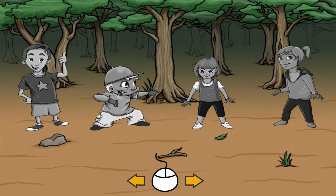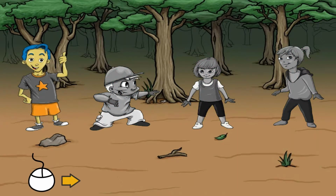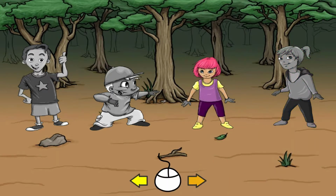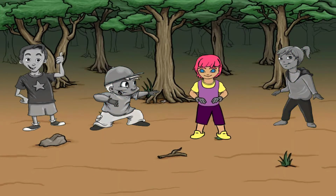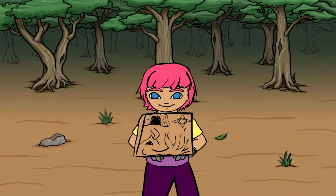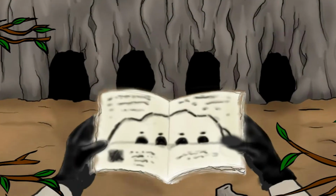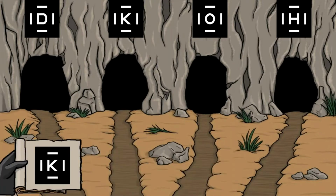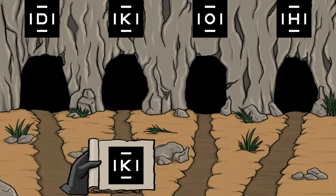Now I press enter, and the first thing that Colton's going to do is select the character that they wish to play. So he moves the mouse left and right and selects the character that he wants to play. And now you can see that it's a very simple matching game.